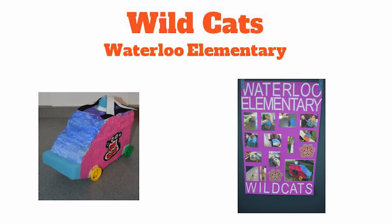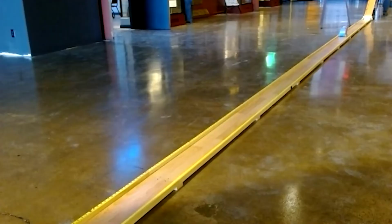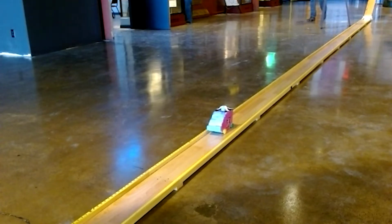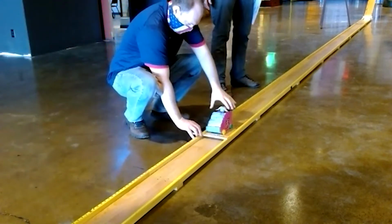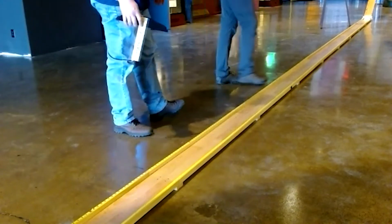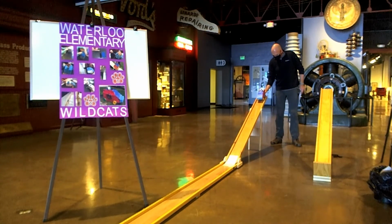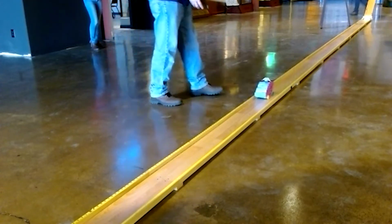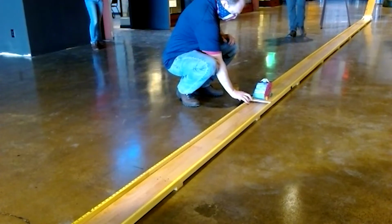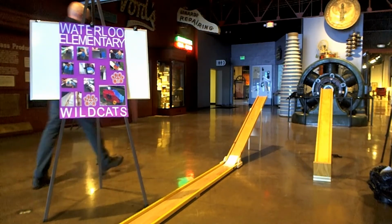Okay, Team 12, SR 12, also from Waterloo, the Wildcats. Ooh. Here's distance number one. 29 feet, 4 inches, Mr. Phil, on number one. All right. Here's distance trial number two. 26 feet, 5 inches. 26 and 5 inches.